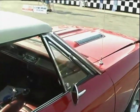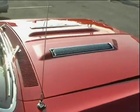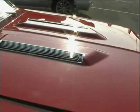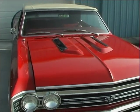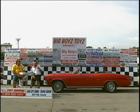Now, what's the price on this one? This car here is $34,500. $34,500, and it's ready to go. I mean, all you got to do is put a key in it, put gas in it, and go cruising. That's it. Tell you what, good looking Chevelle. Appreciate you being on the show. Thank you. Y'all relax. What we got next, Marlon? Nova. Got a '65 Nova wagon. Hey, good looking thing. We'll be right back.